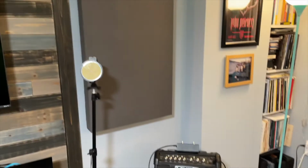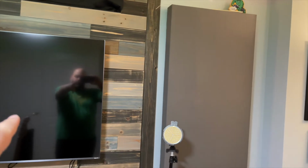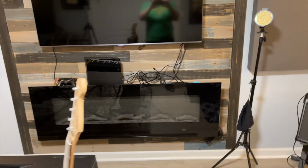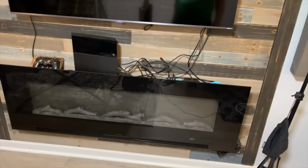Some sound panels that my wife and I made specifically for this room. There's me right there. Hi. There's the LED light. There's my TV. Old PS4. A fireplace, because it does get cold every once in a while, especially with the floor. So I do have some rugs, a couple area rugs.